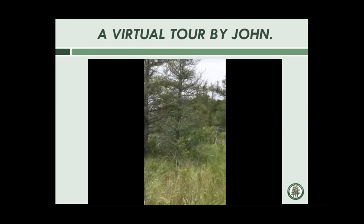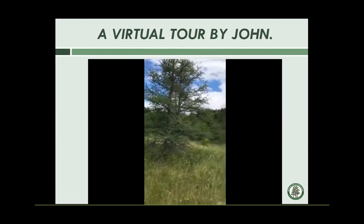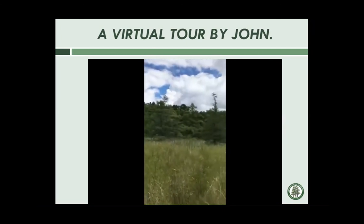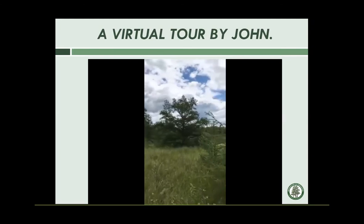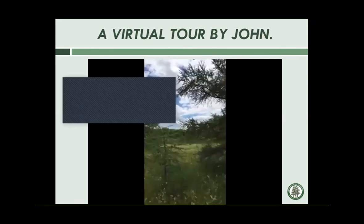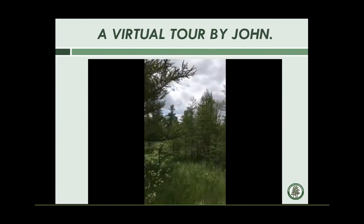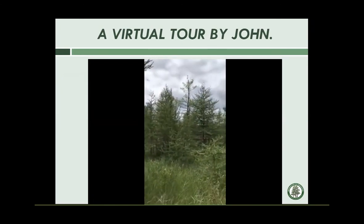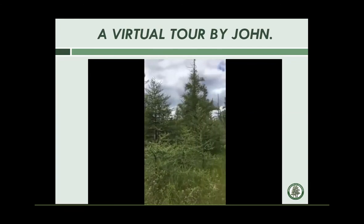This area here is fairly low maintenance. It's probably too far off the beaten track to have a lot of invasives. We do have right here an occasional Phragmite, but those are mostly closer to Rochester Road, which kind of cuts the sanctuary in half. The other half is where the Cedar Swamp is and the Oak Barrens.